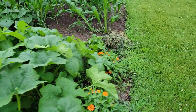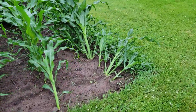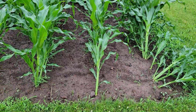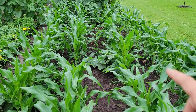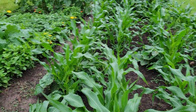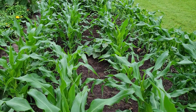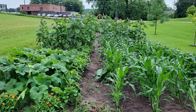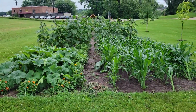Oh, wow. Look what happened from the storm. I'll have to fix that. Of course. I just weeded this. This looks really good. And I do have some cucumbers randomly in there too that just volunteered, and I'm gonna let them go. I don't think it's gonna hurt the corn too much. So that is the front bed. Everything is probably about as tall as it's gonna be.